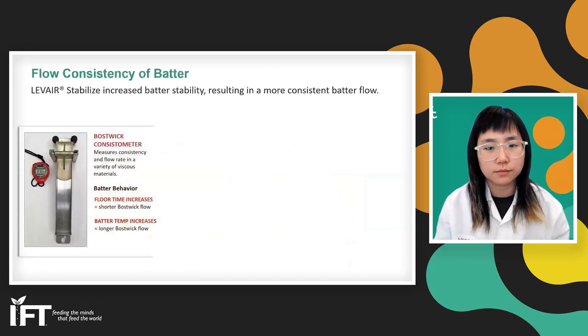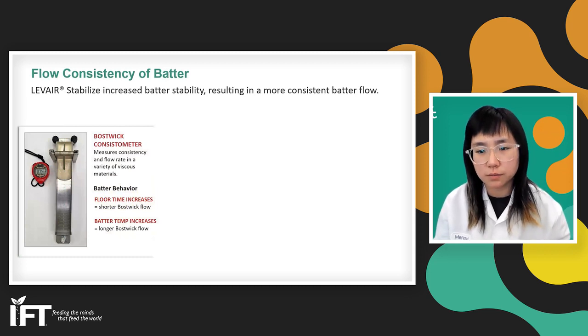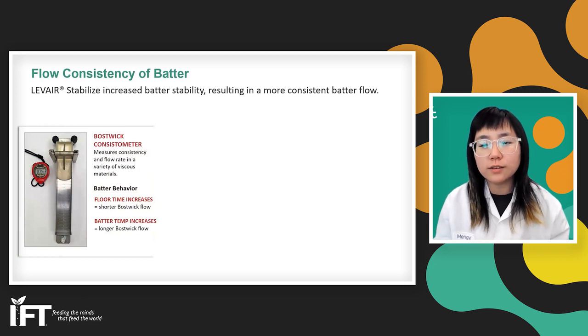Now, let's turn our attention to the batter. Before we dive into this, the main message that I would like to talk about is that by optimizing your leavening system, you can increase your batter stability, resulting in a more consistent batter flow after extended floor time and elevated batter temperature.